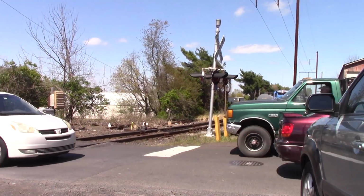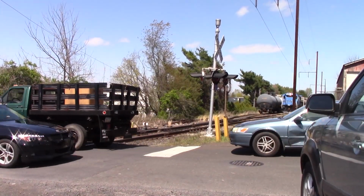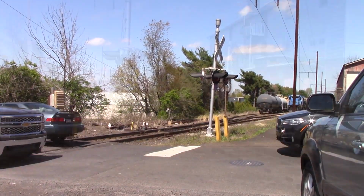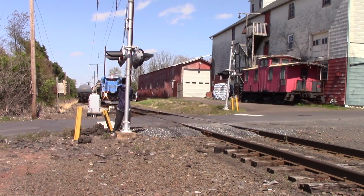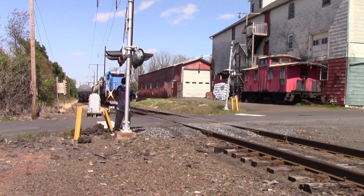All work is done, and apparently no tankers to take home today. The train now makes its way back toward Warminster to wait for SEPTA to let them back across on their tracks so they can go back to Glenside, turn around there, and then head back to Lansdale. But there's one more industry they still have to work.